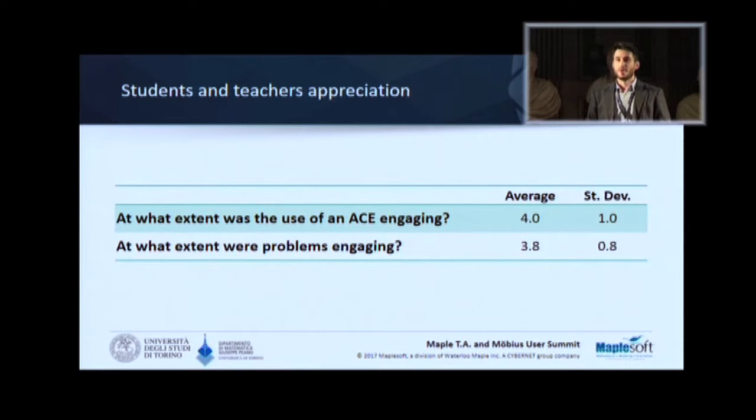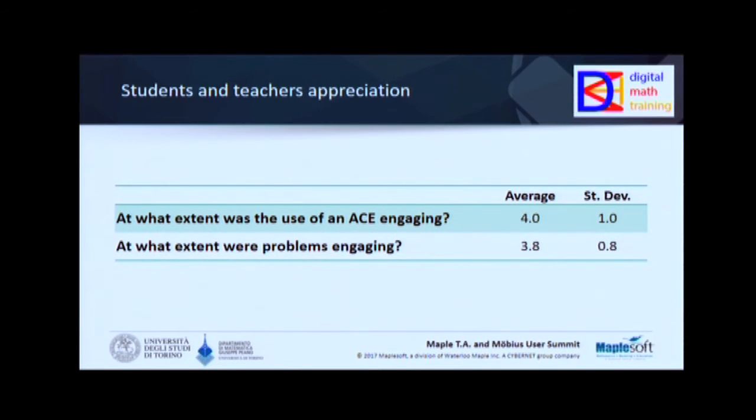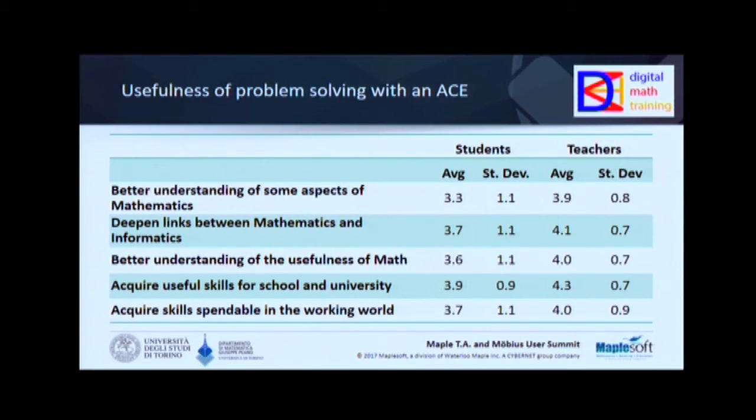To finish, we measured the appreciation of the project, for example, appreciation of the use of the advanced computing environment. From 1 to 5, the points given by both students and teachers were 4.4 on average. This is from 1 year of the project, in which they involved 4,000 students and approximately 100 teachers, if I'm right. And each year, the numbers are the same. We asked also about the usefulness of the advanced computing environment for problem solving, and the results are quite positive. It's very good that they think that they acquired skills usable in the working world, which was one of our aims.